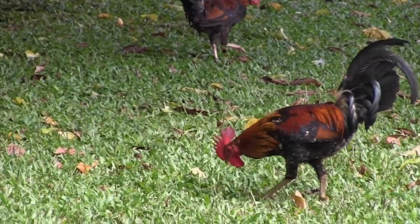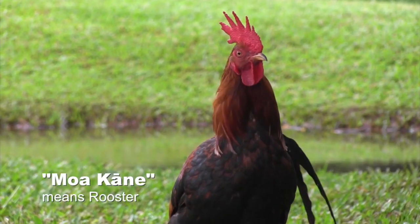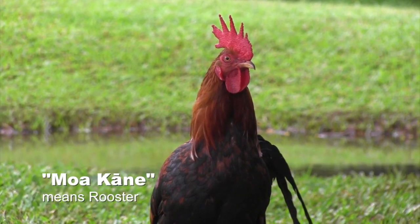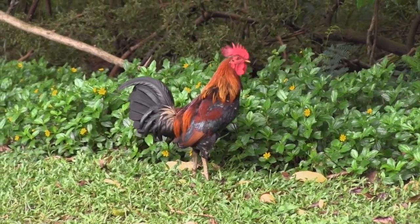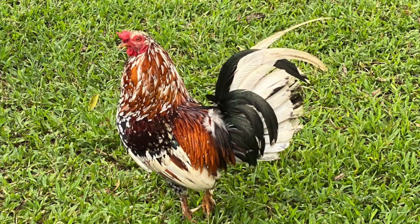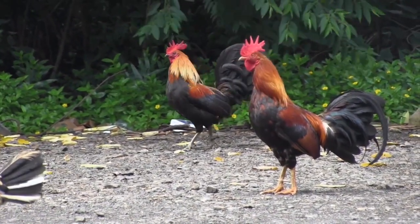If you want to get specific, you can call a hen, moa wahine, and a rooster, moa kāne. I love them for their great personalities, entertaining antics, and of course, their spectacular colors. Like many other animals, the males, or roosters, are very flamboyant. That means they're colorfully noticeable and proud of it.